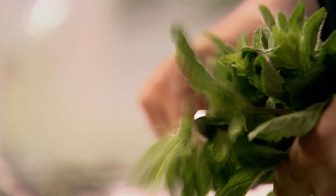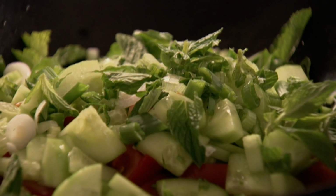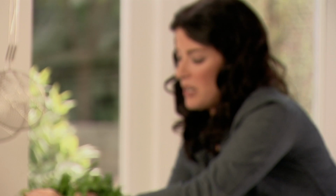Mint, which I am mad for. Great fat bunch of it, which along with the cucumber is so cool and refreshing. I want the mint chunky, rather more like a salad leaf than a bit of chopped herb. It suits me anyway, and this is a very rough and tumble salad, or it is the way I make it. Parsley as well. You need hardly chop the parsley. A few chops and we're in.